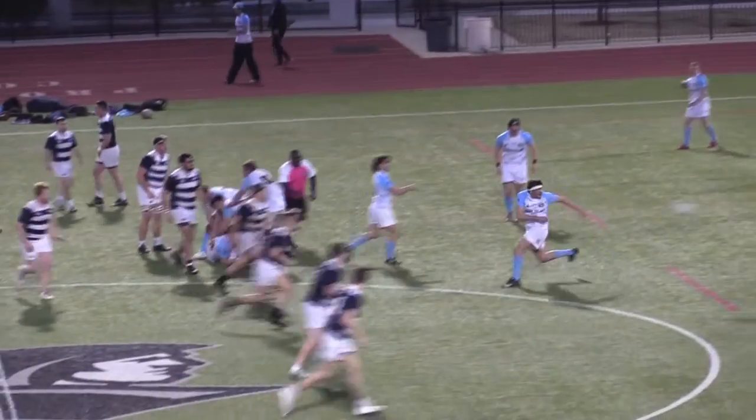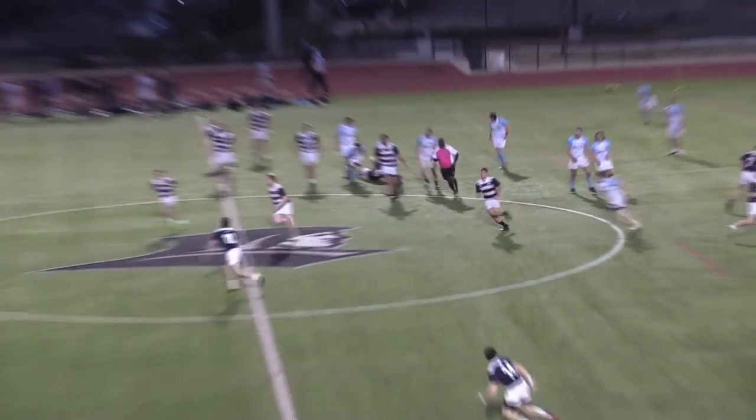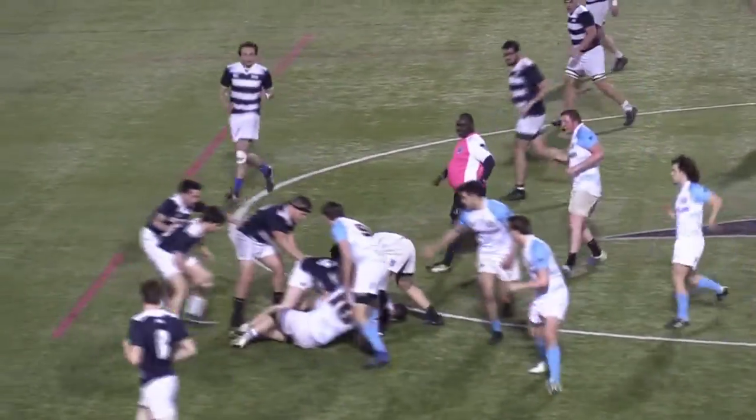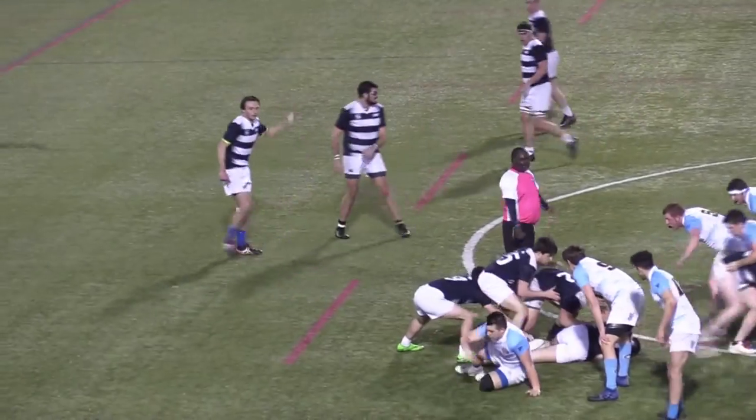They're going to win their ball again. Third phase, a skip. Ooh, another kick. Doing a little more kicking now. Oh, boy. Ran into each other. Ran it, but didn't lose the ball.